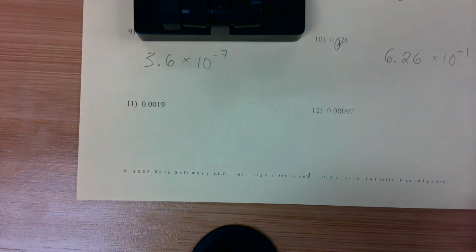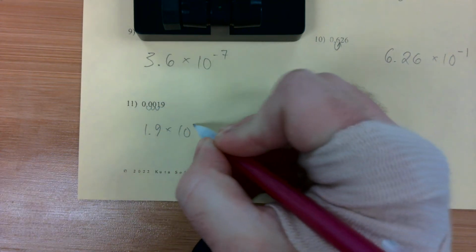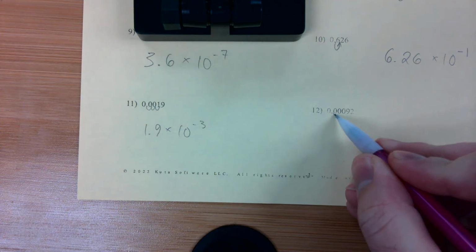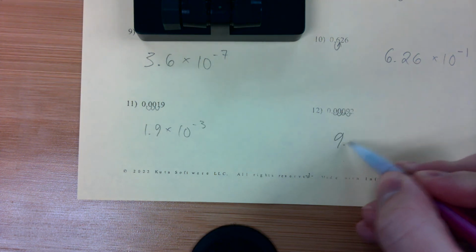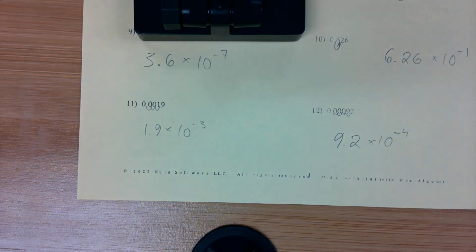All right, number 11, we're moving it 1, 2, 3. And number 12, we're moving it 1, 2, 3, 4. Negative 3, negative 4.